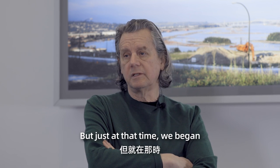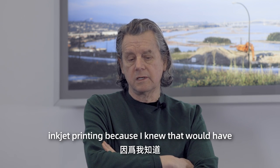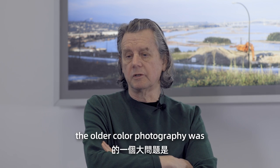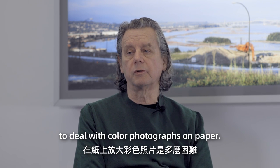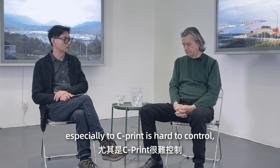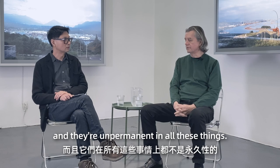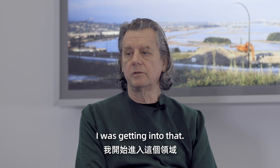But just at that time, we began to see the inkjet printers emerge. By around 2000, I was getting interested in inkjet printing, because I knew it would have a positive effect on the possibility of color printing on paper. One of the big problems of the older color photography was how difficult it was to deal with color photographs on paper, especially the C-print. It's hard to control, and they're not very permanent and all these things. So by the time inkjets began to emerge in the early 2000s, I was getting into that.